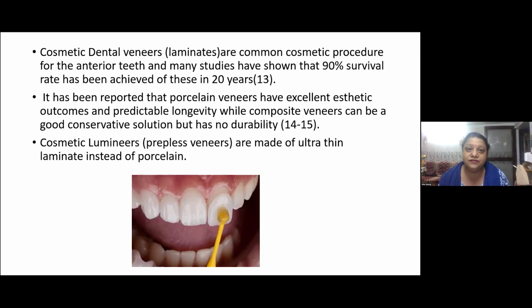They are cosmetic dental veneers. Laminates are a common cosmetic procedure for the anterior teeth, that is the front teeth, as we can see. And many studies have shown that a 90% survival rate has been achieved in these in 20 years. So that's a good thing, definitely. It has been reported that porcelain veneers have excellent aesthetic outcomes and predictable longevity, while composite veneers are a good conservative solution but have no durability. So we see that porcelain veneers are definitely the choice.